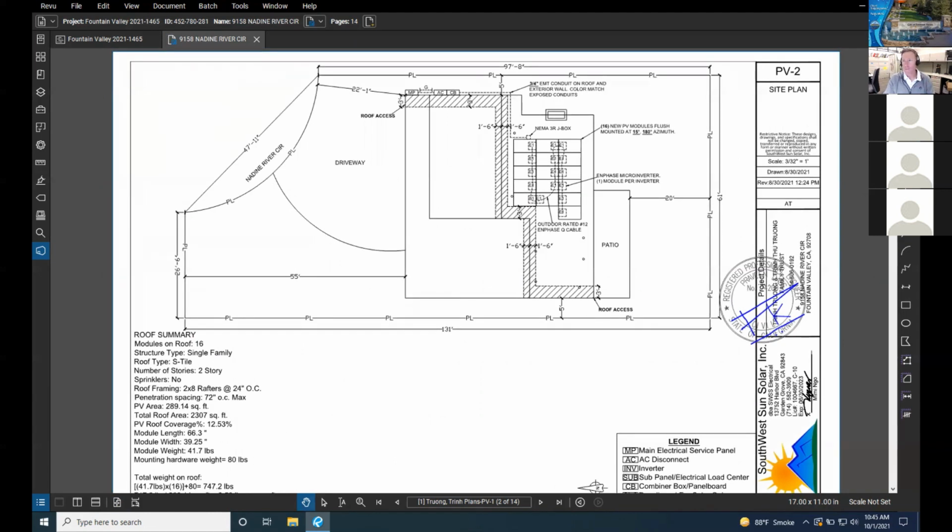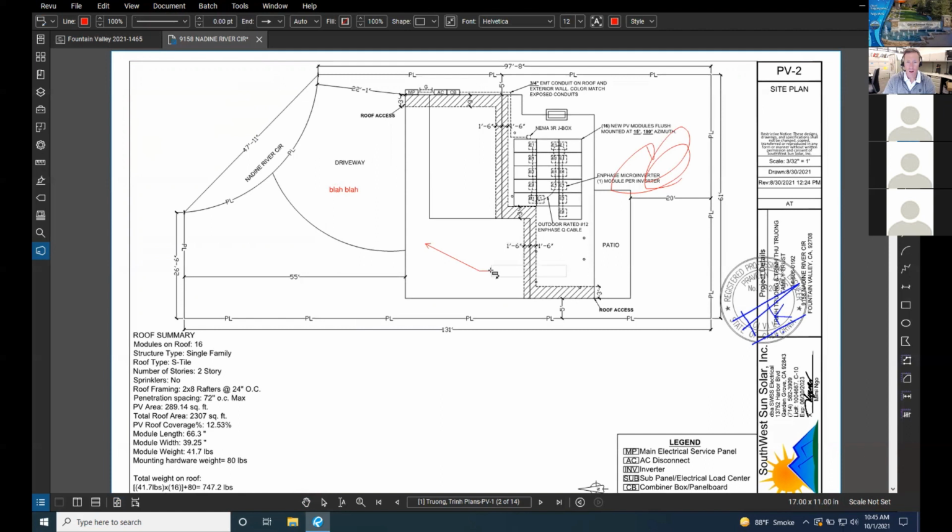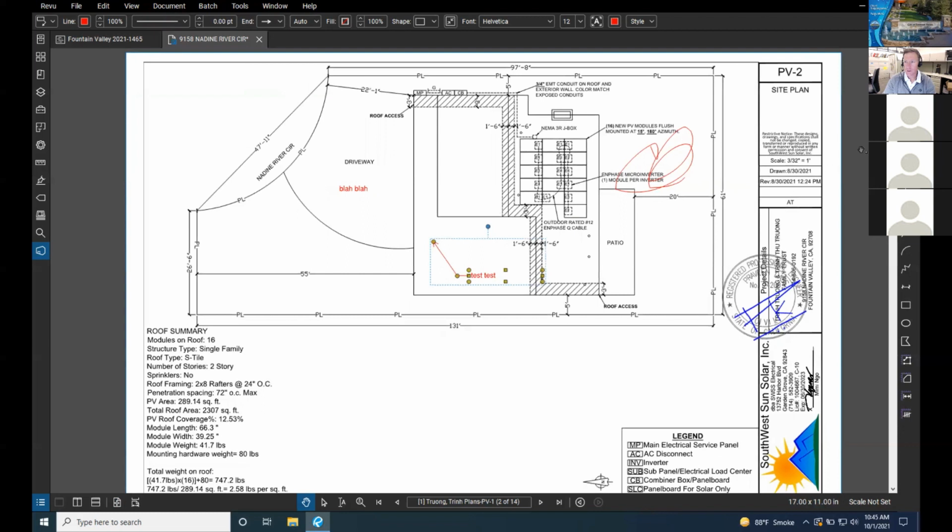You can draw a typical text box, and I'll do that and just say blah, blah, blah. You can use other typical tools you're probably familiar with. You can highlight, you can draw with a pen tool, all sorts of things. You can draw a cloud. You can draw a callout, which is a box, a leader line with a text box attached to it. And then my favorite tool is this Cloud Plus right here. You can see it's a little cloud with a leader line and a text box.